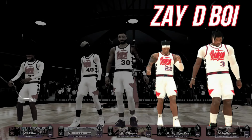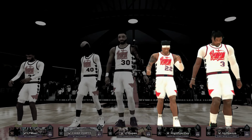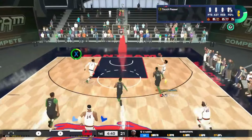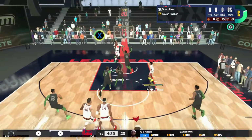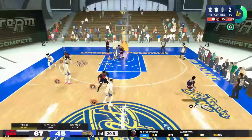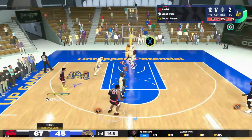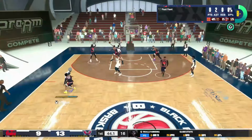But we also got my boy Zay and we got my boy D-Boy. These are the lob threats. I can throw the ball any time of the cut. They're going to go up and get it. Look, they'll even throw it to each other. That's one. I really should have put a lot more in here, but I didn't have the footage. But anytime I throw it to D-Boy, look, right here, as soon as I catch it, go get that. Hey, oh my gosh.